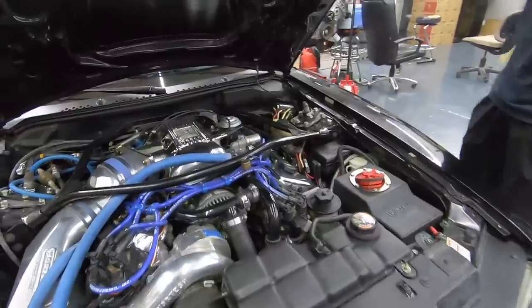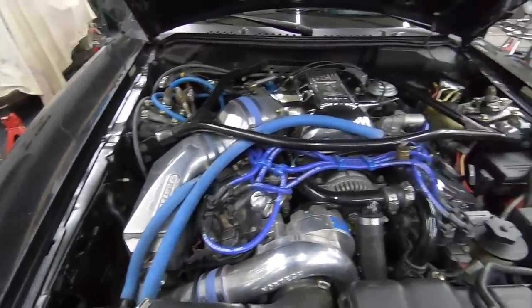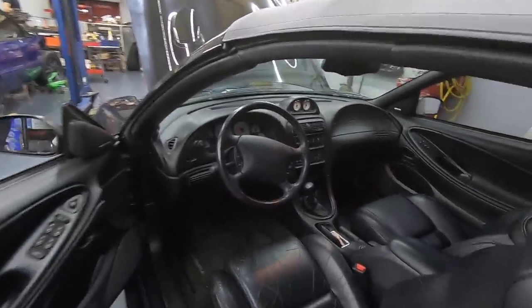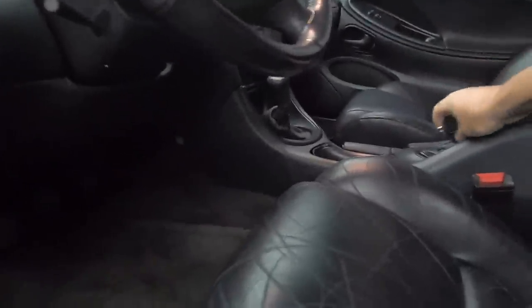But I'm telling you, under the hood, you are not fitting anything else under this hood. It is tight, this thing. Like I said, low mile car. Got the Cobra floor mats. Let's take the key out so we can actually hear ourselves think.